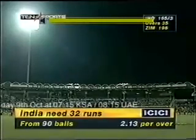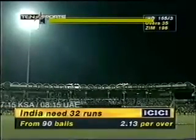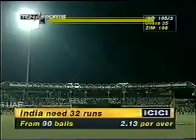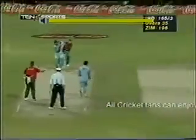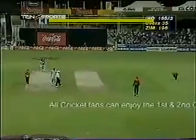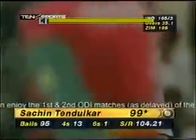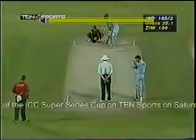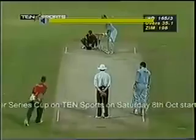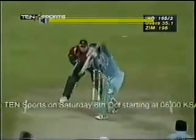Tendulkar is 99. In the commentary box, Ravi Shastri, and with him, Michael Holding. Thank you, Tony. This really is a big occasion for Sachin Tendulkar. If and when he does reach this 100, he'll reach yet another milestone in already his young, illustrious career. We'll tell you about that in a minute.